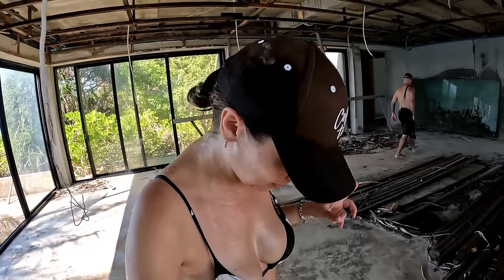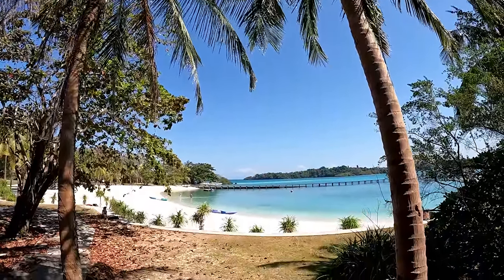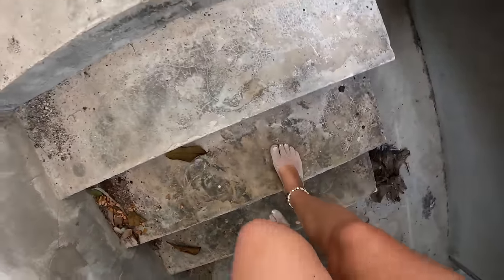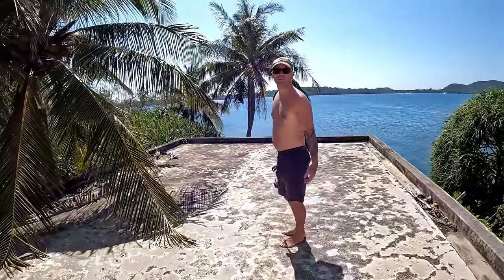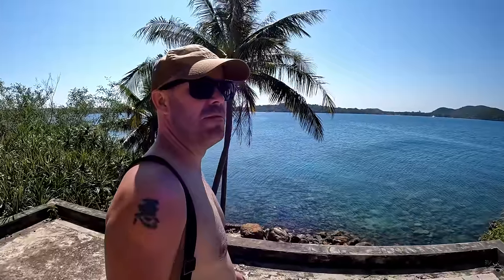Just be careful, Danny, where you stand, because there could be some glass here. The views are incredible. Let's go and find Danny. Okay. This is your terrace. How big is it? It's huge. Amazing views as well. I think it's one more level, but I'm not going through there because there's glass everywhere.